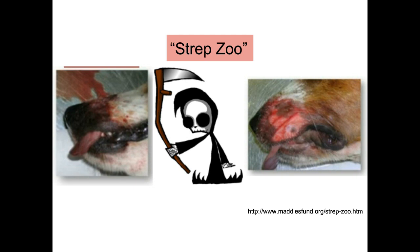So it's not to scare you, but kind of to scare you, just to keep your eyes out on these animals, make sure that they're staying healthy, make sure you have great husbandry techniques, your stress level's low, and you're not commingling animals that you don't know where they came from. So just keep an eye out for upper respiratory infections.